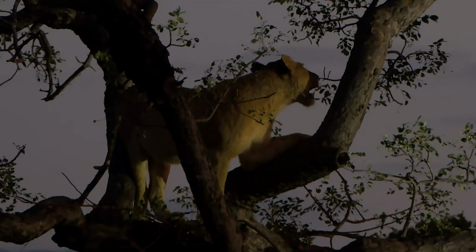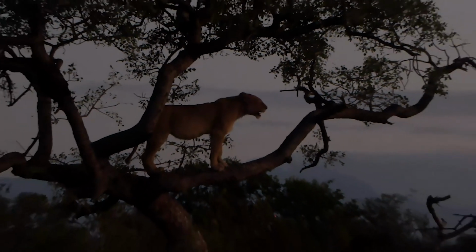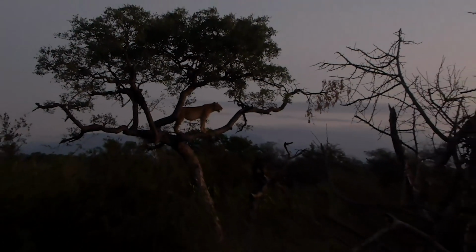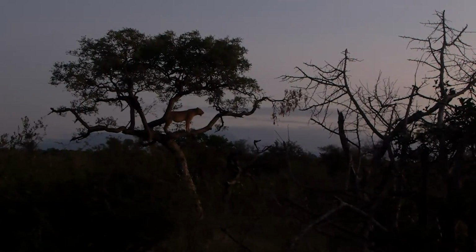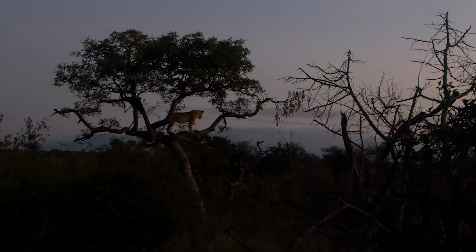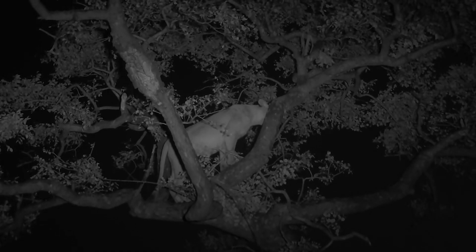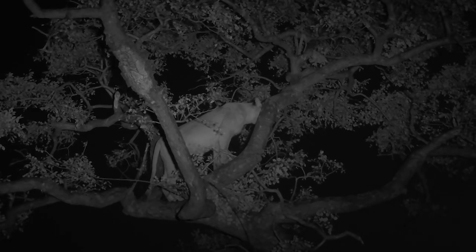Phenomenal. Lions are bulky, they're quite heavy, so moving around on a perch like that can be challenging. And there's always the possibility that they'll end up at the base of the tree in an undignified heap. This really is an incredible, incredible sighting. We are so lucky.